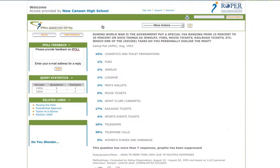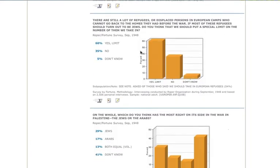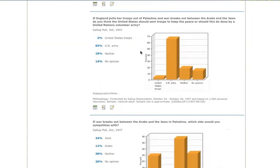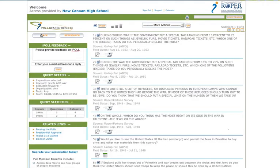The reason they have the view like this and you can check the boxes is it actually makes it slower to load if you have to upload them all. So basically you get a quicker screen if you do it this way. So now you have a whole list of 8 different surveys that were taken between 1945 and 1955 regarding the treatment of Jews during World War II. So I think that you'll find this is a quick study in American public opinion during that time.